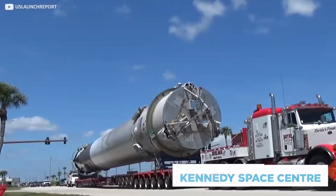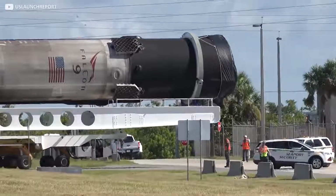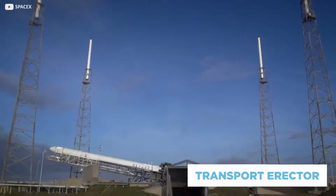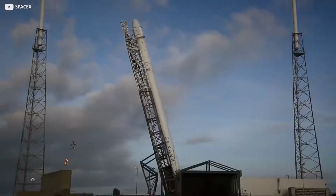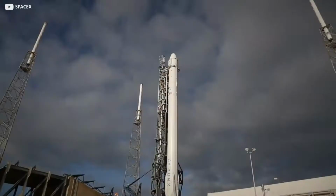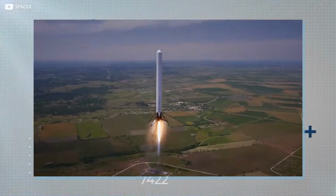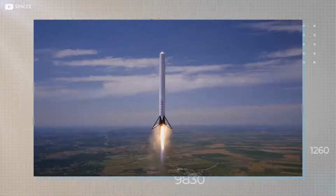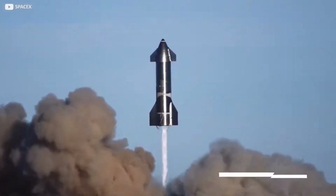On arrival at the Kennedy Space Center in Florida, Falcon 9 is moved onto a special piece of apparatus known as a TE, or transport erector, and hoisted into vertical orientation, ready for final checks and ultimately launch sequence. As mind-blowing as the Falcon 9 process is, SpaceX has pulled it off successfully so many times now that it seems almost pedestrian. What's really interesting is what's going on in Boca Chica, Texas, with the company's new generation of Starship craft.